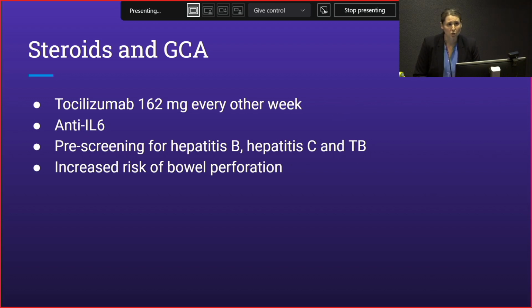This is more likely to occur in patients who have diverticulosis or a history of diverticulitis. The risk is about 1% if they've ever had diverticulosis or diverticulitis, and the risk is decreased to about 0.5% if they've never had that. So unfortunately, sometimes this can be limiting in our elderly patients because they have had a history of diverticulosis or diverticulitis.